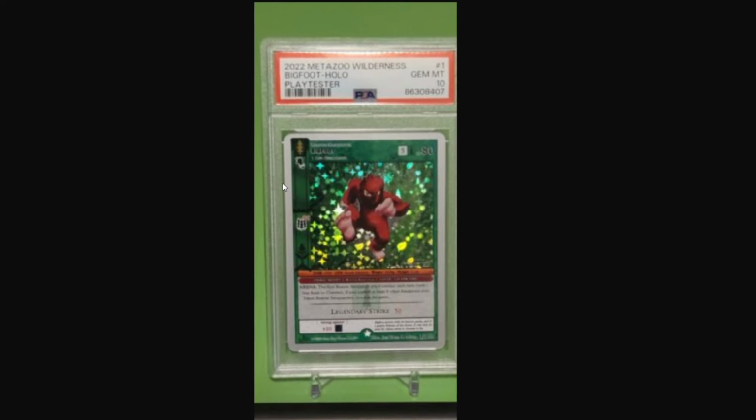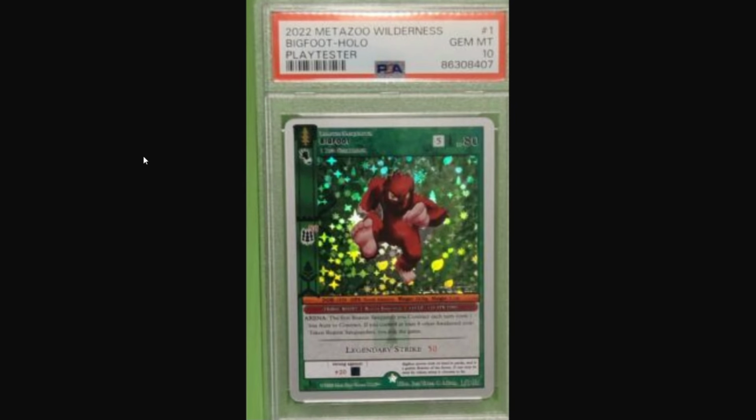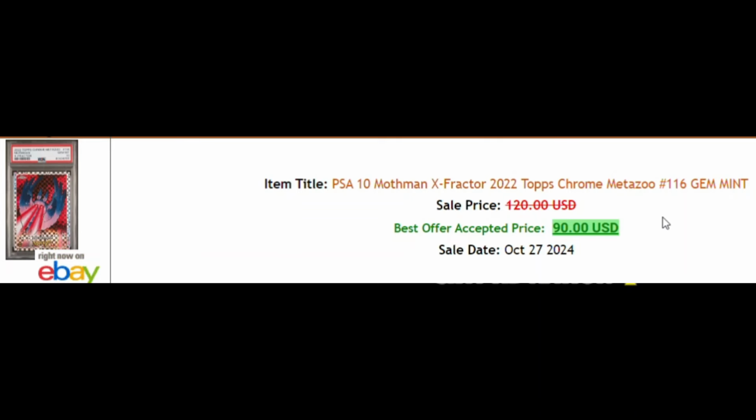And for $450, we got to take a look at that. That is crazy. Nice looking card though. Another heavy hitter that sold was PSA 10 Mothman X-Fractor from Topps Chrome. You don't see those too often. Sold for best offer for $90 American.